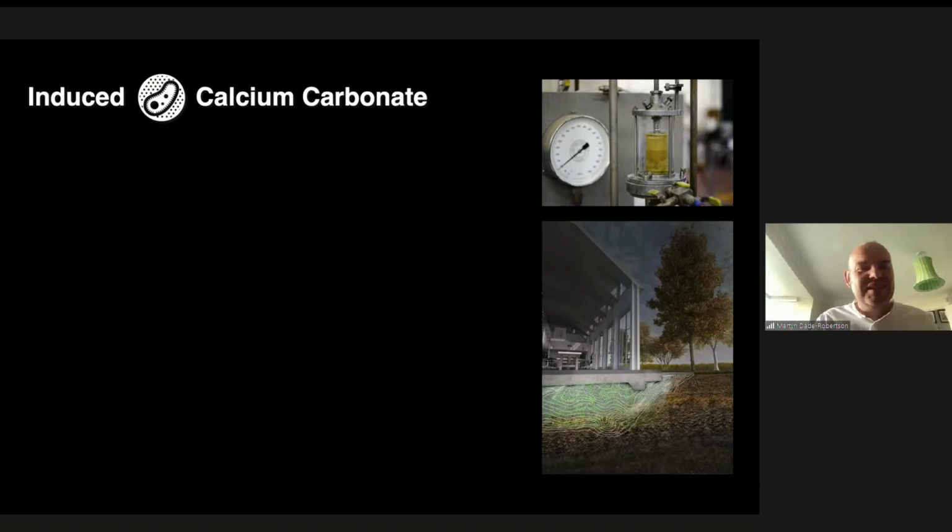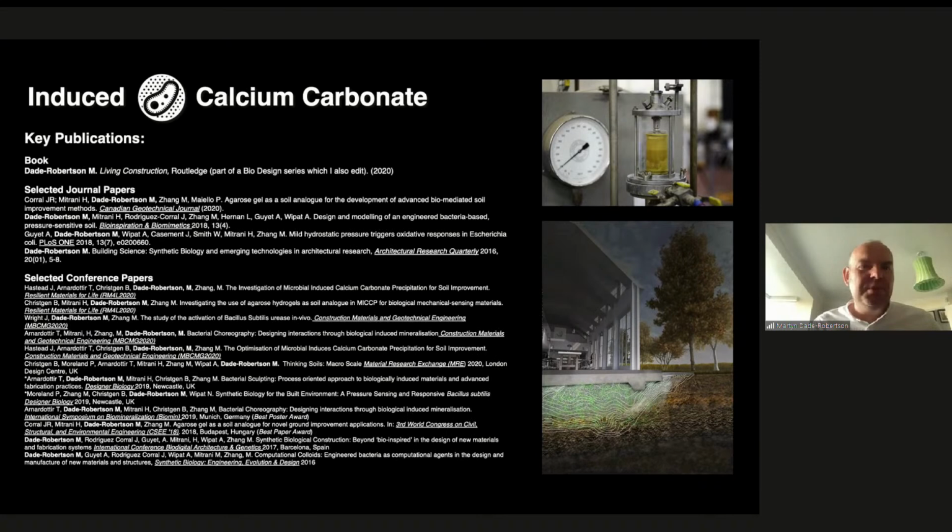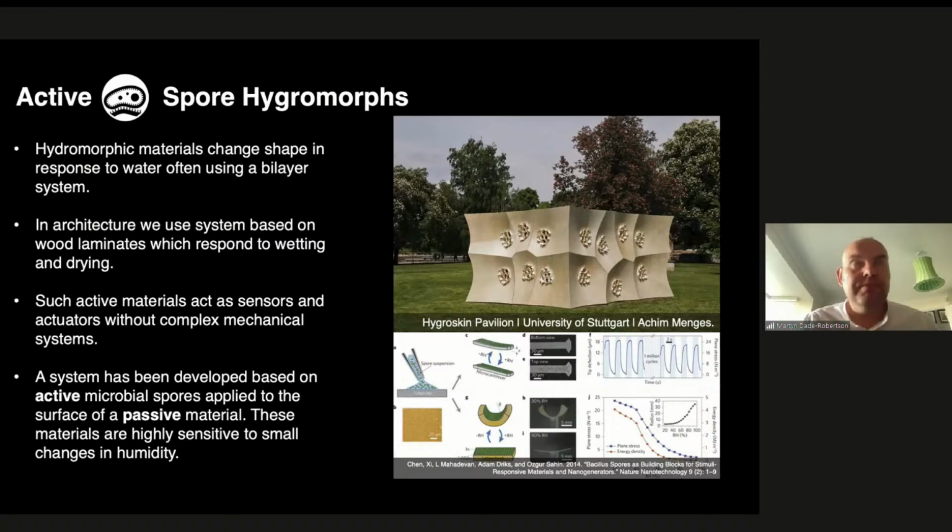So this is just to suggest that we've got a lot of publications in this area, and if you're interested, it's worth having a look at one or two. Particularly the bio-inspiration and biomimetics paper is probably the best one we've written on this so far, back in 2018. Okay, so, active spore hygromorphs.